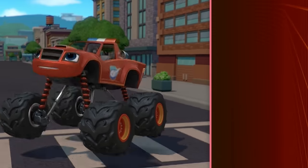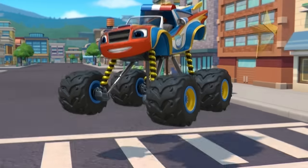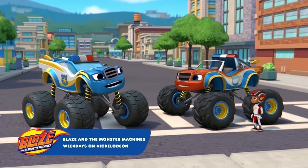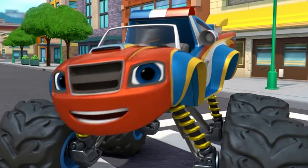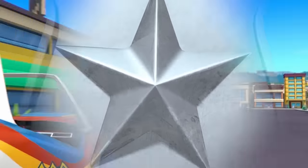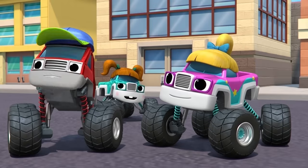A police car monster machine! Looking good, Blaze. Now let's get out there and start helping people. Yeah, it's time to be police officers. Look. Officer Blaze, Officer AJ.